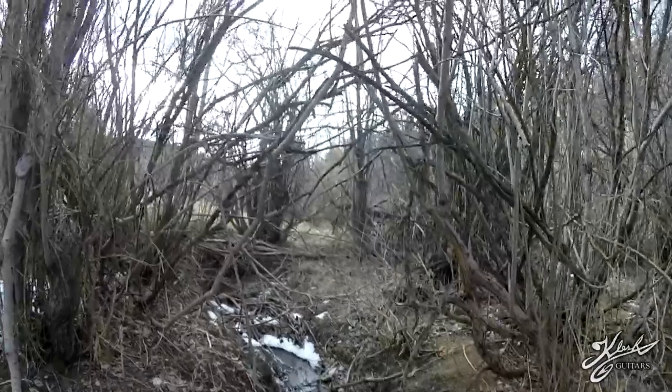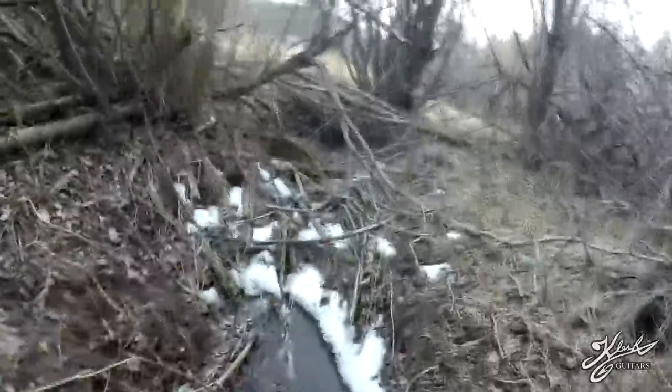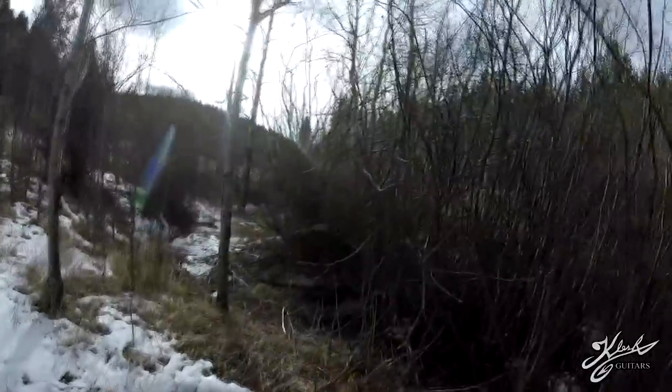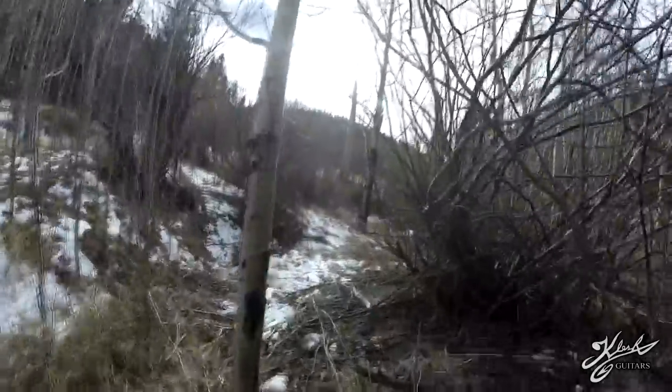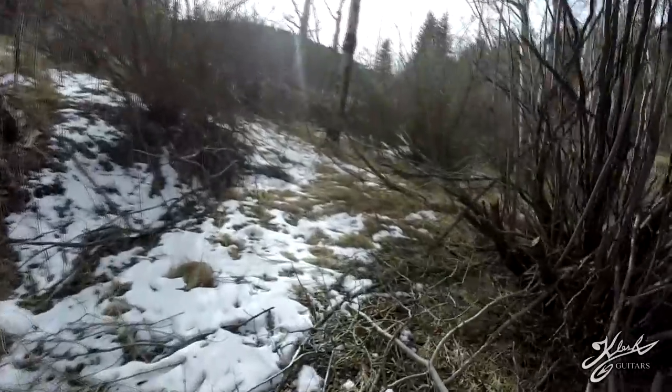But as you can see, it doesn't look like there's too much opportunity here. I mean, I'm walking right on the water pretty much. It's just ice. I was expecting a lot more from a GPAA claim. I guess in the summer there's water rushing through here. Yeah, there's no busting through that until it thaws.